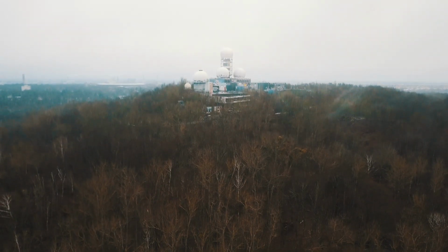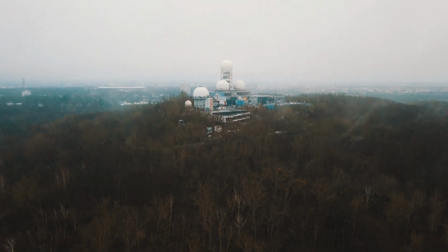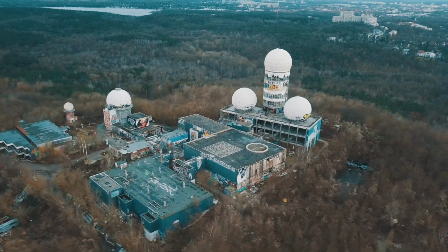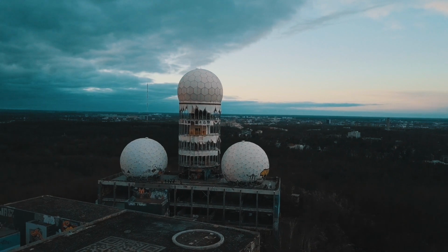And on top of that was built a US listening spy station, which was utilised during the Cold War to spy on the Russians in East Berlin. The spy station was decommissioned in the 1990s and has remained in a derelict state ever since.